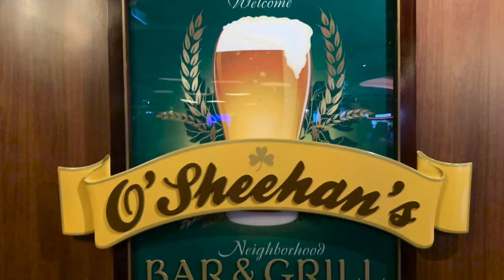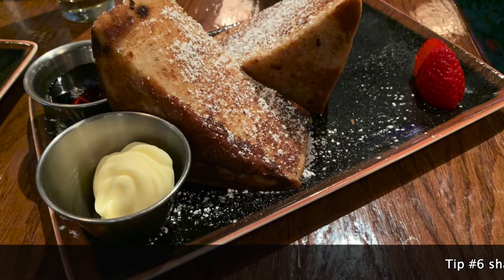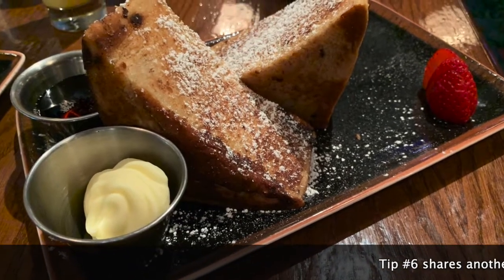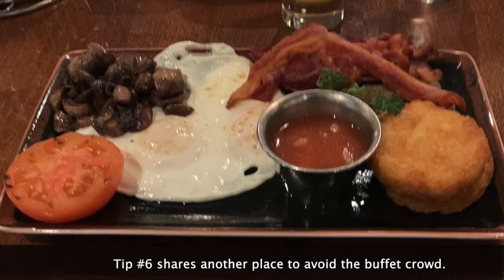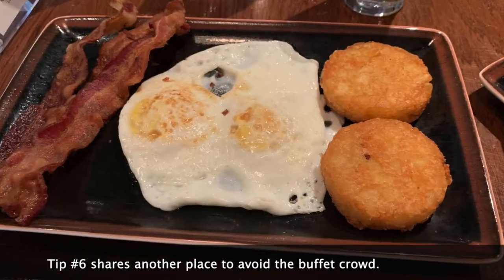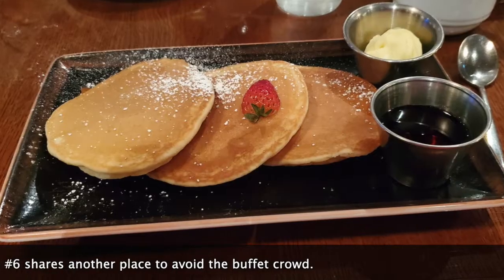They have great breakfast. I love the thick cut French toast. So crispy on the outside, nice and tender on the inside. You don't even need maple syrup. You barely need butter. Really? So good. They have English breakfast, American breakfast, so many great breakfast options. Pancakes. No charge. No charge.